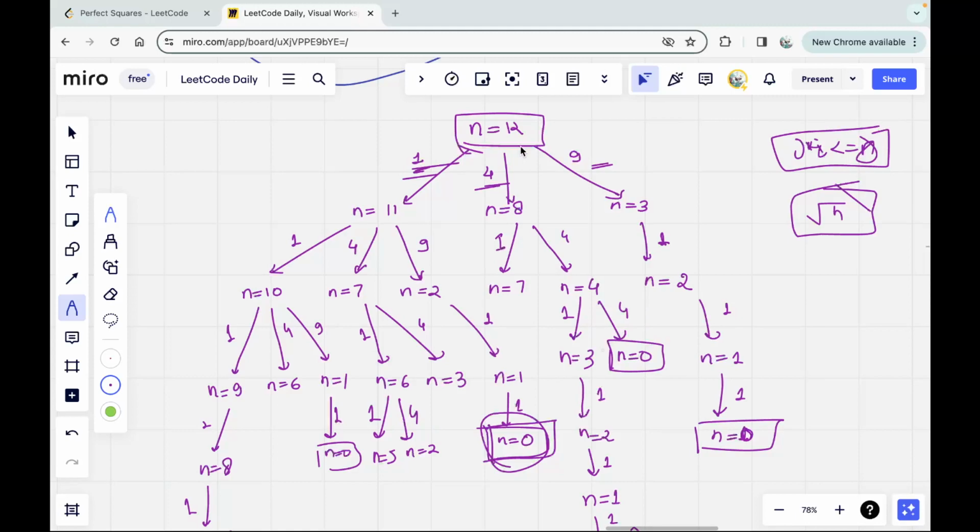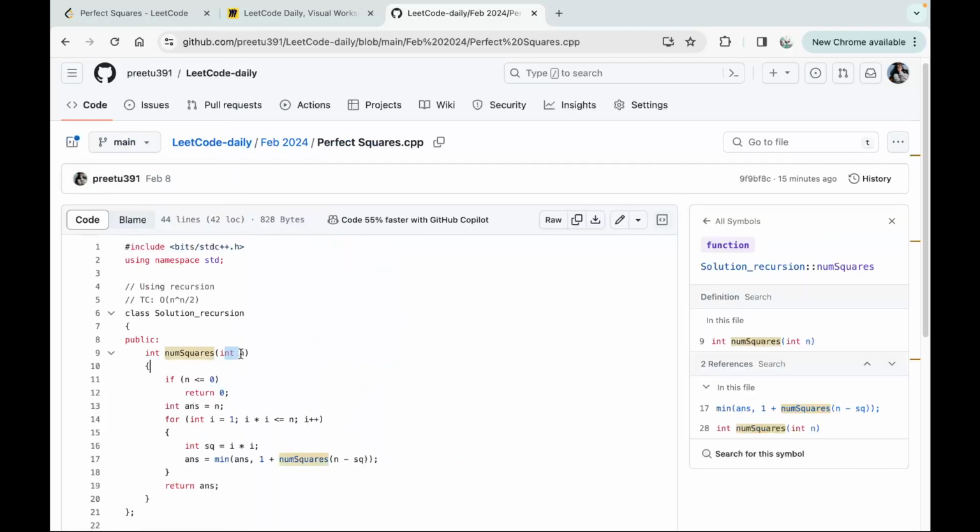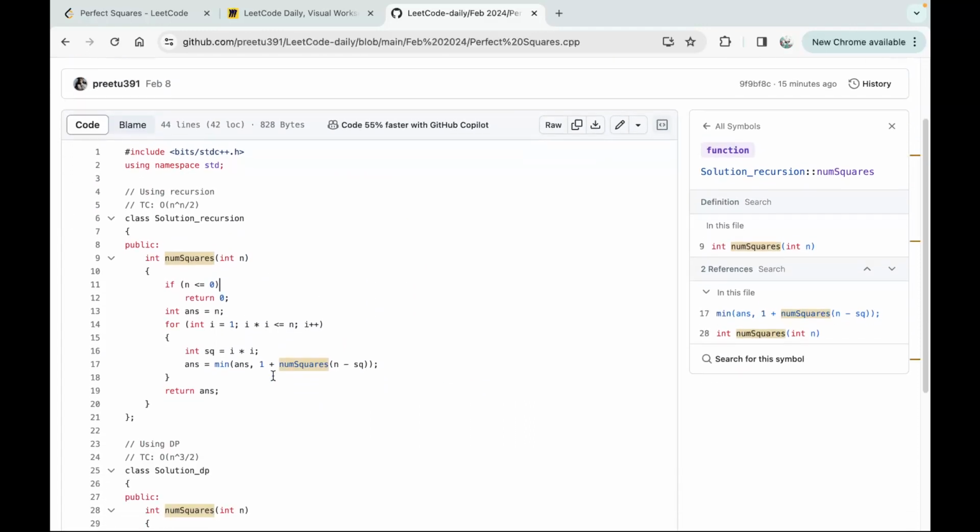Let me also quickly show you the code for this. So here you can see the code. We are using recursion here. This function is a recursive function, and we are only taking one parameter, that is n. Then we are checking the base condition: if n is less than or equal to 0, then return 0, because we have already done all kinds of operations.